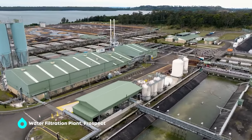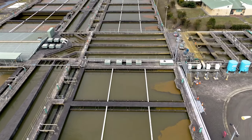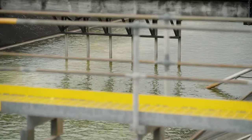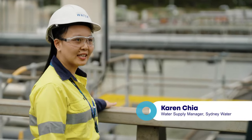This is where it all happens. The Prospect Water Filtration Plant is one of the largest in the world, providing up to 1.5 billion litres of reliable drinking water every day. So yes, the water that you see here comes straight from Warragamba Dam and it will go straight into our Prospect Filtration Plant.